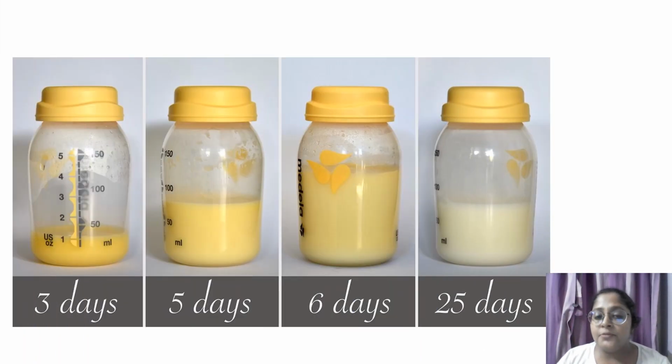Now over here I'm showing you the color change of a real breast milk on different days, like around 3 days which is colostrum, 5 days which is again colostrum and a mix of transitional milk. Over here you can see it is a bit more yellowish than the 6th day one. It is slightly whitish, and this 25 days it is whitish light, and it is more of a mature milk.